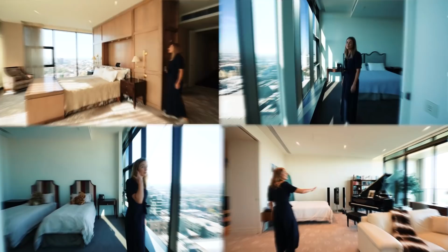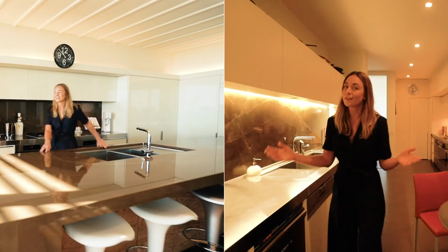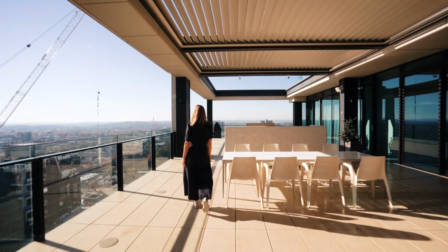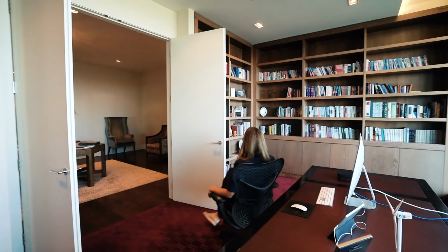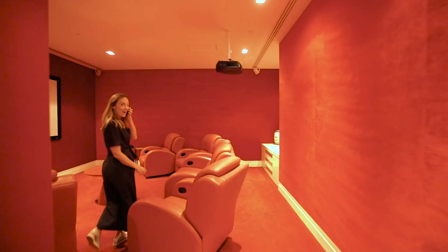This home has four bedrooms, four walk-in robes, four bathrooms, a spa, a powder room, two kitchens, three living areas, two dining rooms, plus an outdoor dining area, two galleries, an office, a bar, and your very own private cinema. Plus, if that gets all a little bit too much for you, you can just chill out in your very own meditation room. Did I get everything? And you enter via your own private lift, because front doors are for suckers.